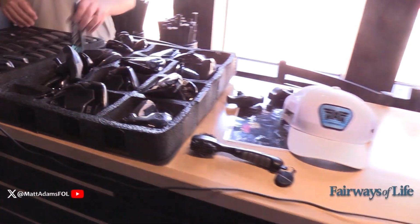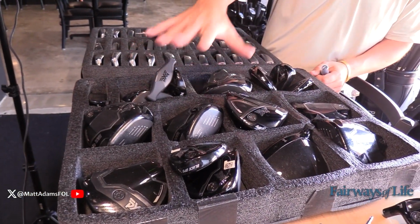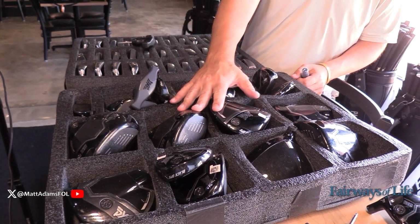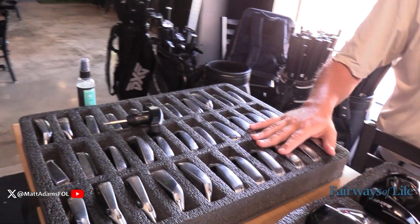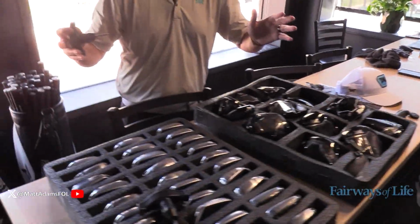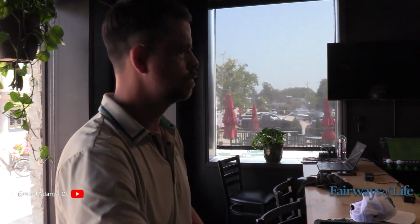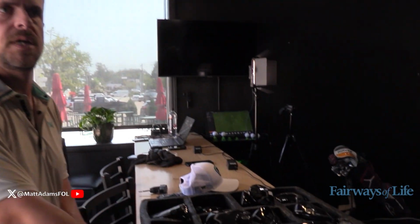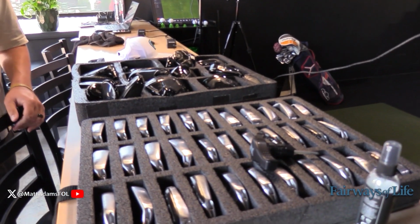I want to see all the stuff that you guys brought. So this is our entire Black Ops line. This is our new latest and greatest as far as our drivers, fairways, and hybrids. With PXG specifically, we don't release a product on a release cycle. We only release stuff to the public when it's going to outperform a previous generation. So you might not see new stuff from us for another 2 or 3 years. It really depends on our development process and our R&D.